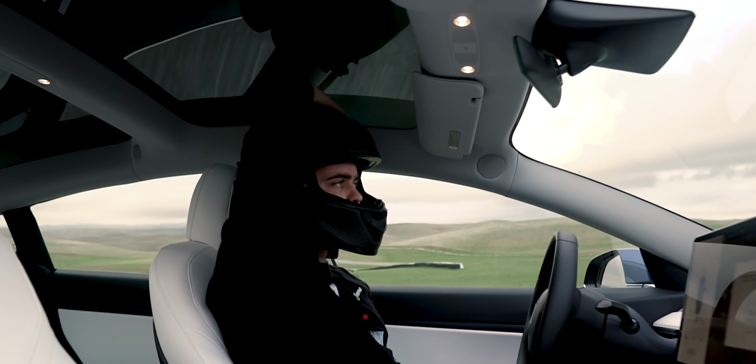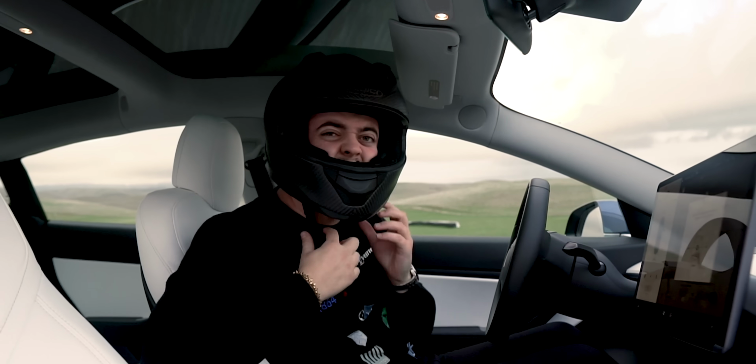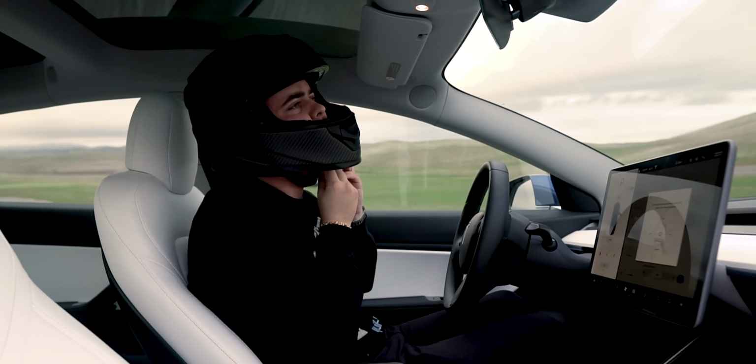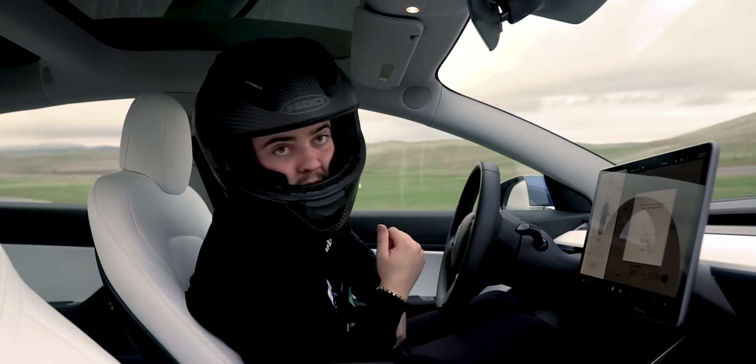Look how much headroom I have while wearing a helmet, and the seat isn't all the way down. That is pretty damn impressive. All right, enough of the talking. Let's get behind the wheel of this, take it for a rip.